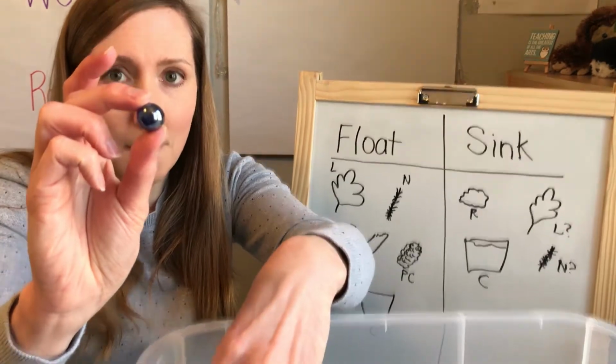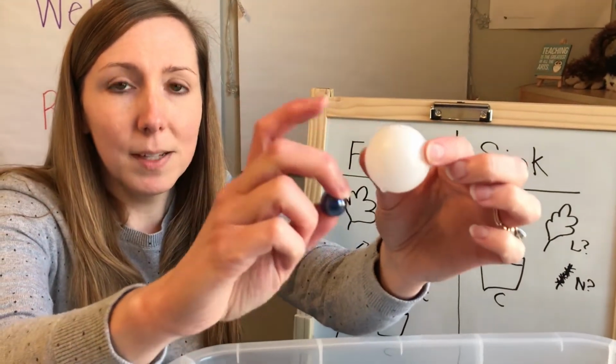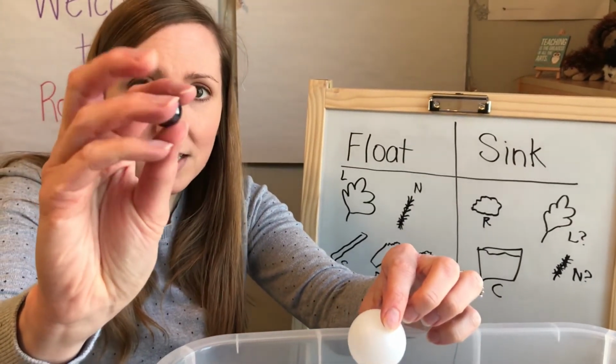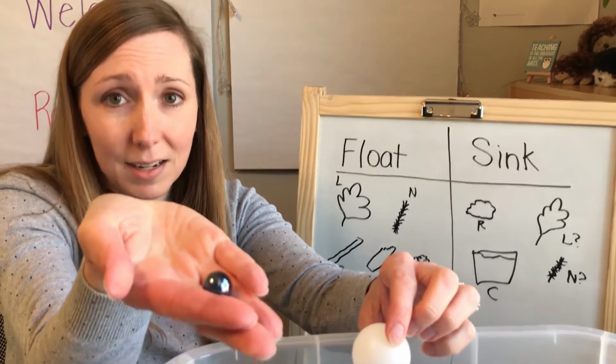So this is a marble. I want to show you. They're both round. They're both balls. But this one's hollow. And a marble is solid. It's full of glass. It's just a glass marble. Completely solid glass.